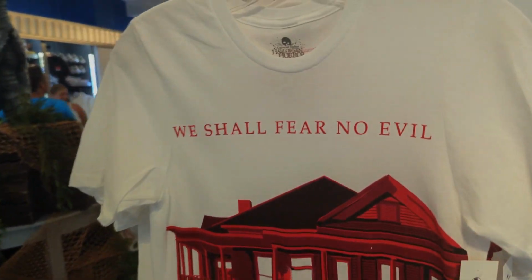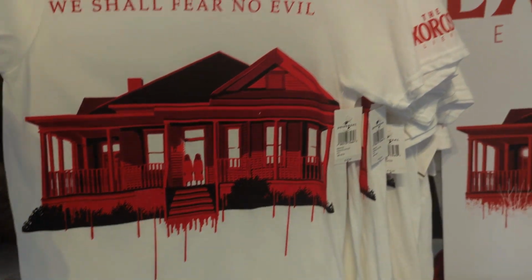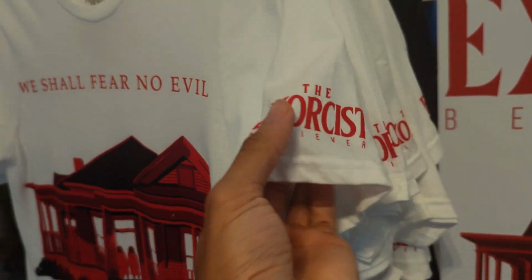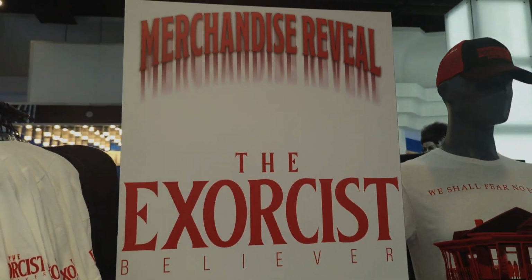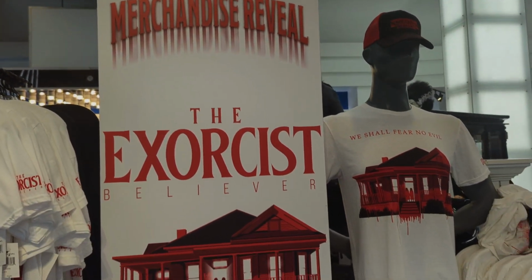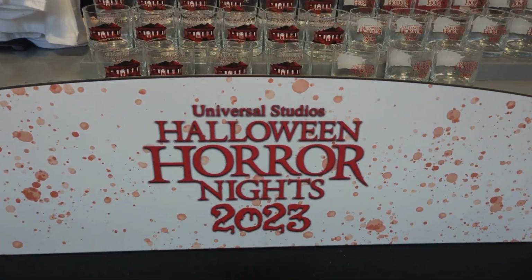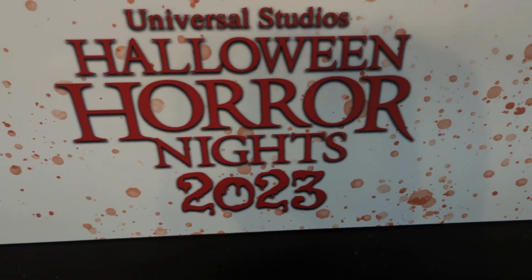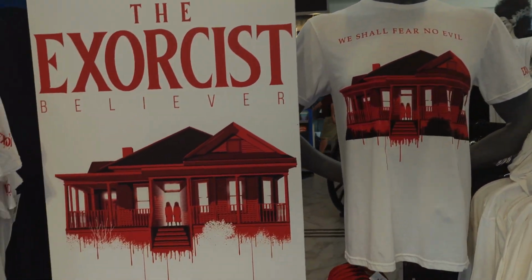And for those who are not aware, most of the IP houses' shirts, the merchandise, have been revealed and have been out, and you can purchase The Exorcist, Stranger Things, and The Last of Us. So if you haven't bought your shirt yet for Halloween Horror Nights, go get it at the theme park. You can buy any of the three right now and be ready for the opening night or whenever you go to Halloween Horror Nights.